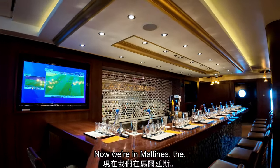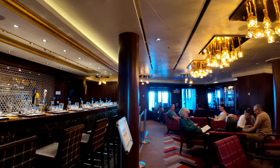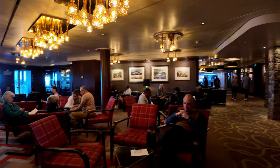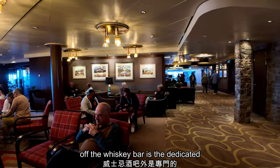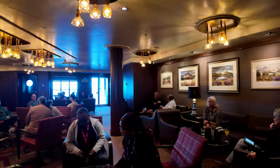Now we're in Maltings, the whiskey bar. And off the whiskey bar is the dedicated humidor cigar smoking room.